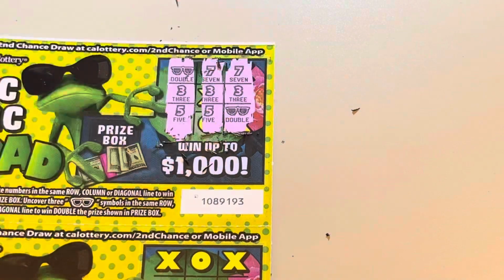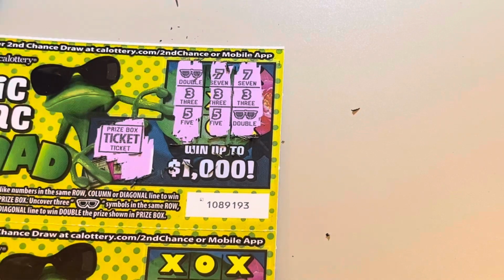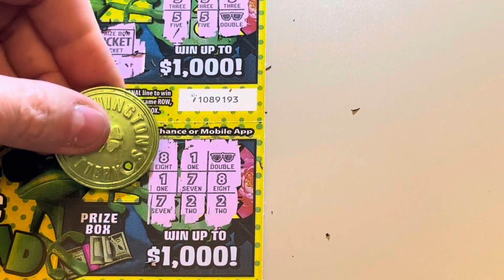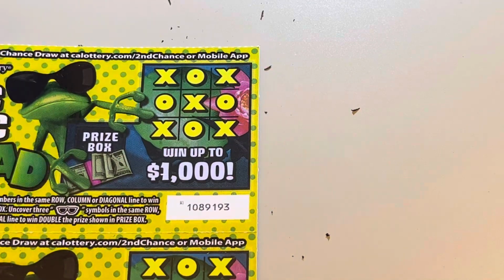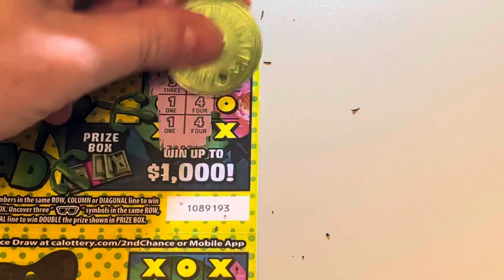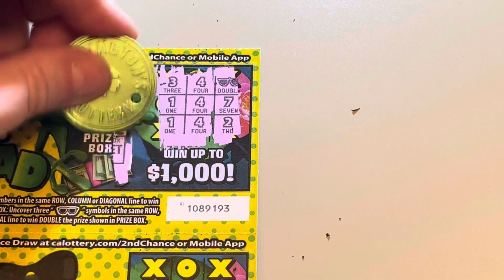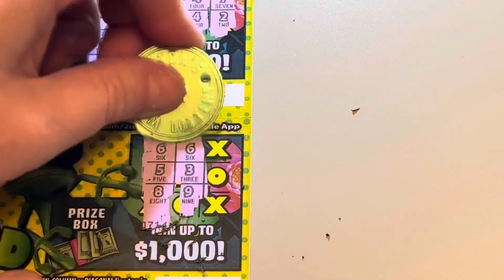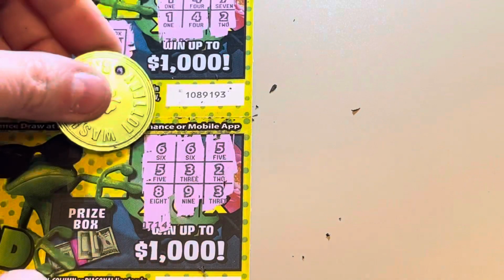Nope. All right. Next two here. I only got one ticket in so far. Okay, we got a win here with the threes. Prize box. Another ticket. Nope. You need three sunglasses. Yeah, you need three sunglasses. Okay. Oh, there's a winner, all fours. And it's a ticket. Wow. Excuse me. Oops, sorry, I'm sloshing around here. Let's see, nothing on that one. We're up to ticket 172 here.